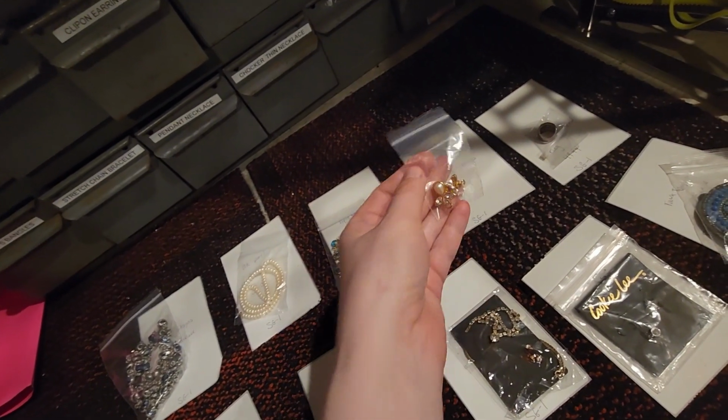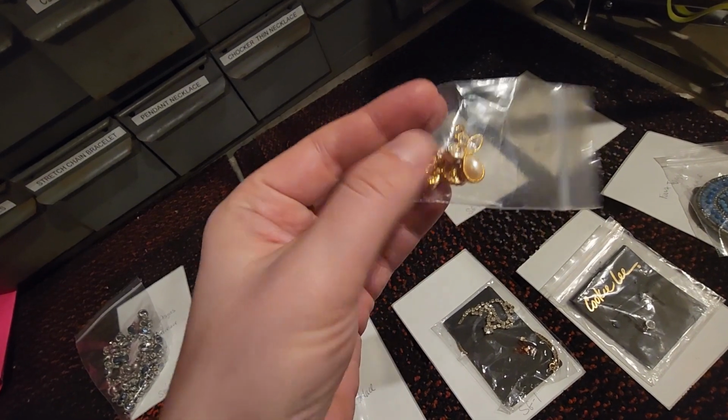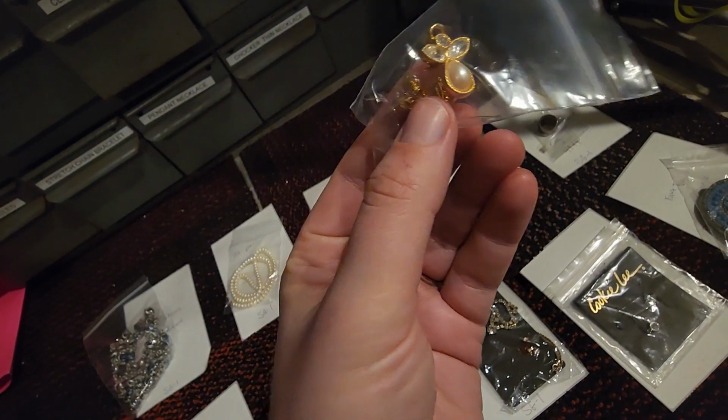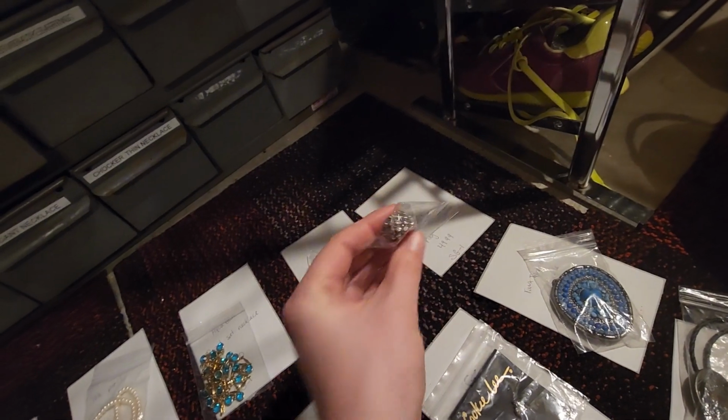Okay, here are some Avon angel earrings. So sweet. Love selling Avon as always. These are just some cute little faux pearl studs. These sold for $14.99, and I got those in a shop Goodwill lot.